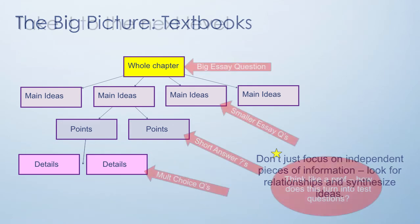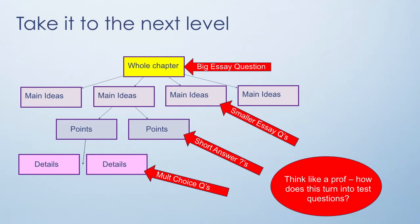So that's generally. Now, if we take that to the next level and think like a professor, a big essay question, let's say worth 30 marks possibly, could be the whole chapter. So in psychology, it could be describe all 3 types of memory, including the parts of the brain that are responsible, the role it serves, and so on. And so now I have to put all of those ideas into one essay. The smaller essay questions are going to be at the next level. So I might have a smaller essay question just on working memory, for example. Short answer questions fall into that points, and then finally maybe multiple choice questions at the end.